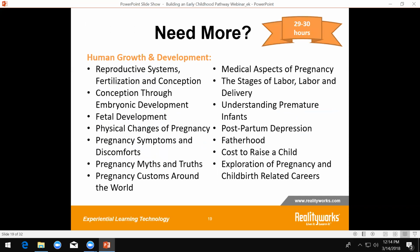Now, here are some additional modules we have available beyond what we've already shared relating to human growth and development specifically. Now, this is an important course in most early childhood plans of study. So if you have a class specifically called Human Growth and Development, these are just some of the lessons we have available with some of our products, ready to use immediately in your courses. And this is a total of 29 to 30 hours worth of content that exists for you already.